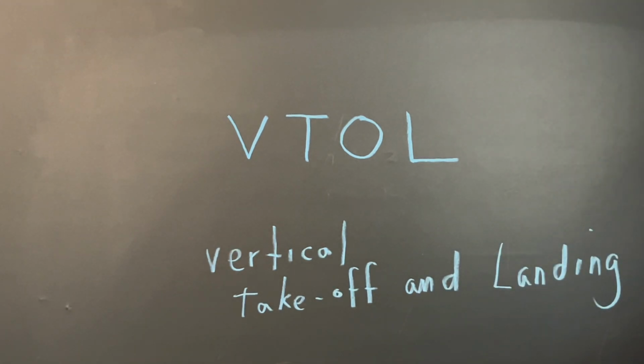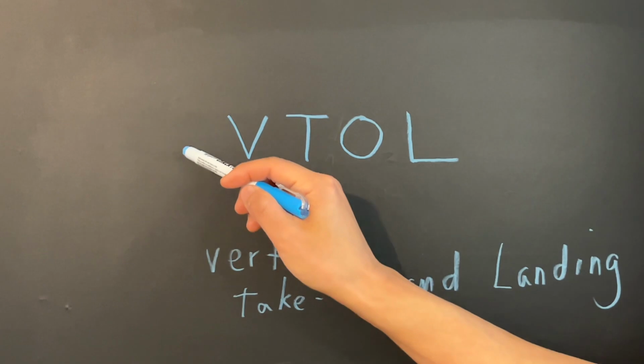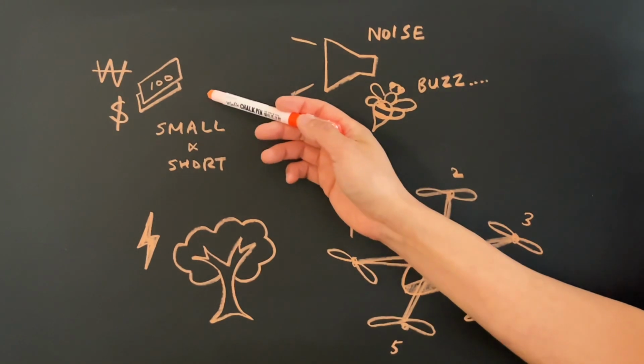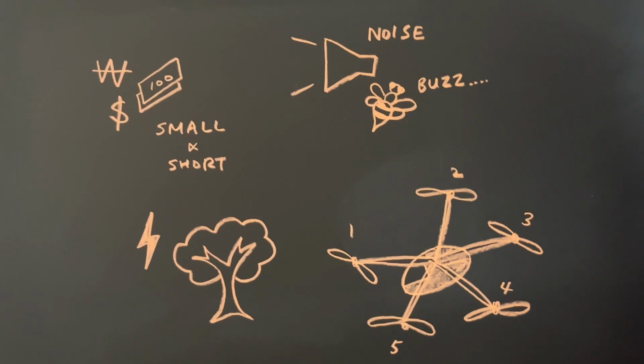But what we're interested in today is this. Why is using electricity to fly so special and being touted as the future of urban transportation? Number 1, money. An eVTOL is like a taxi. eVTOLs are smaller, lighter, and travel shorter distances. So fees or fares can ultimately be much cheaper.